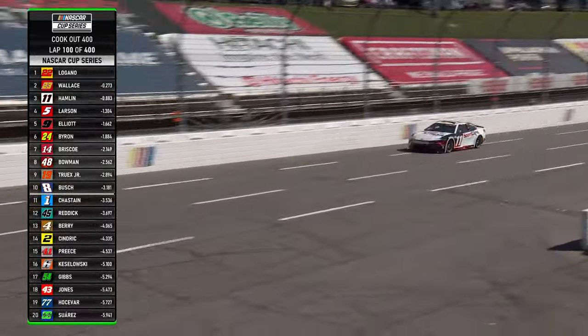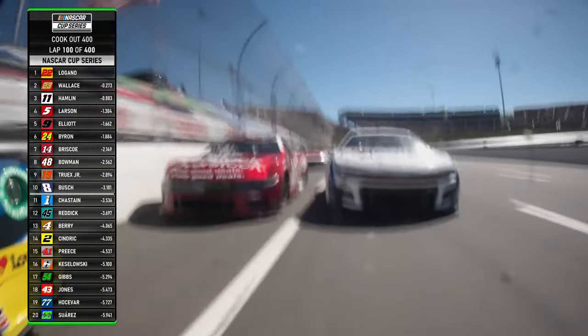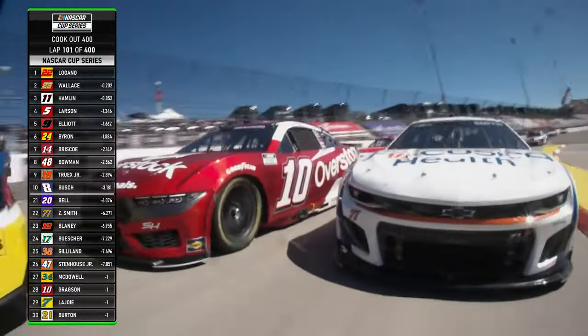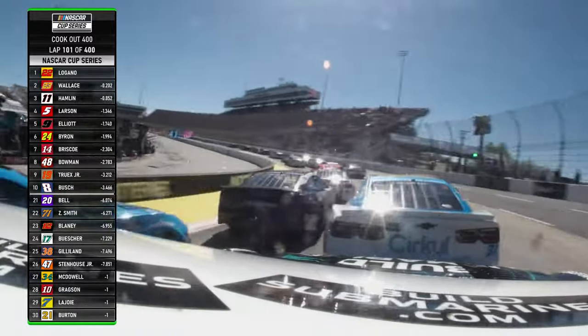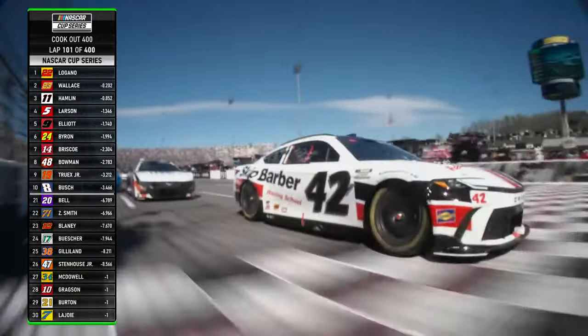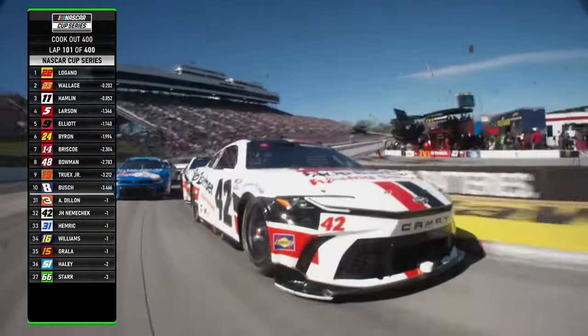Well, Joey Logano is a tough pass, and he's going to try to keep that lead as long as possible because he knows if he gets in traffic that his handling conditions are going to get worse. So whether he has the best car or not. Boy, look at this scrum back here. That was John Hunter Nemechek to the inside. There he is. I'm going to go back to Blaney. Back to Logano for just a second.